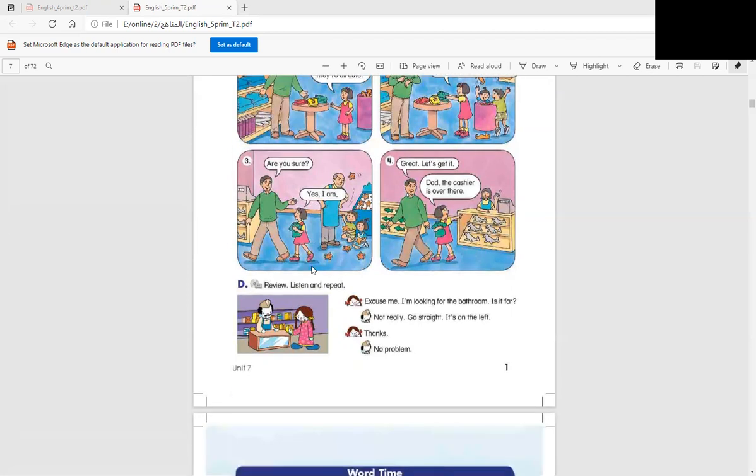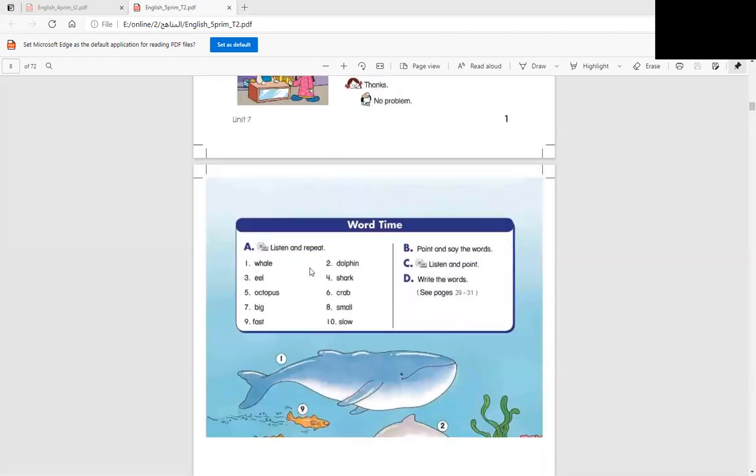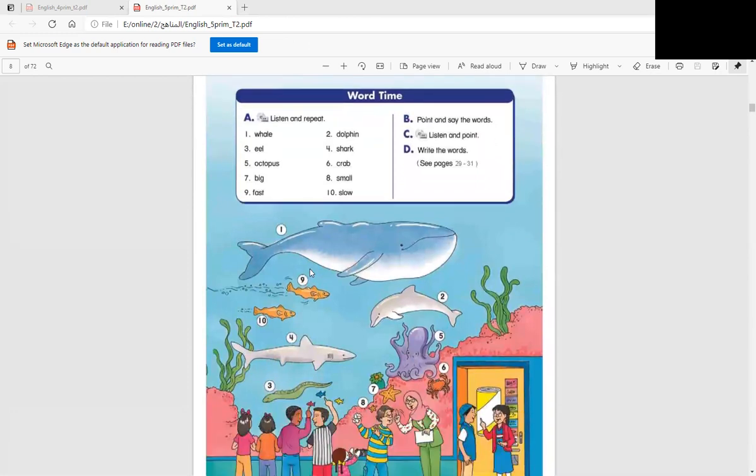This is the first dialogue. Let's see here, page 2, the word time.